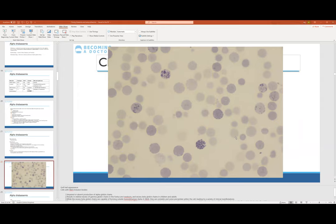Okay. So what is achlorhydria? Achlorhydria is basically reduced HCl production in the stomach. That's what achlorhydria is. Reduced production of HCl, or reduced acid production in the stomach.